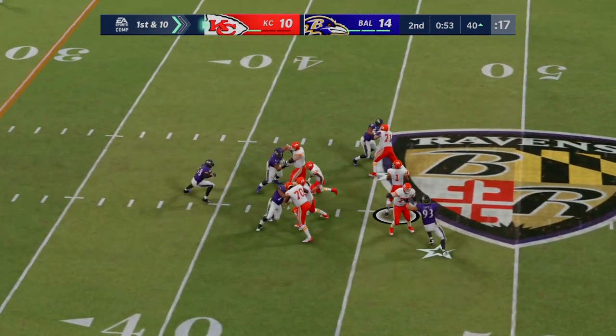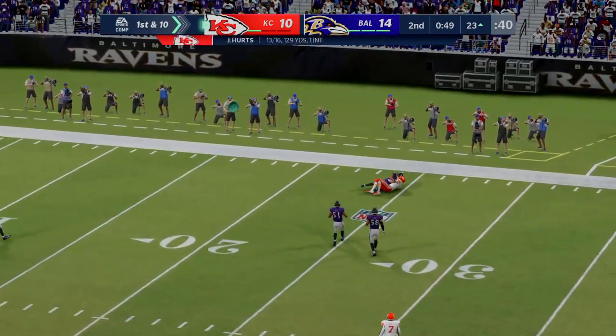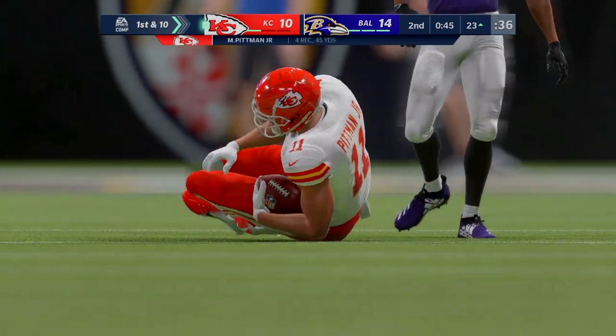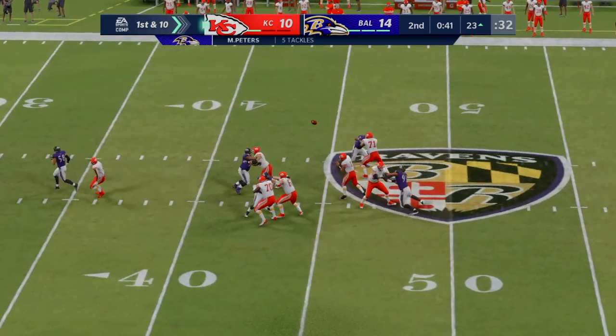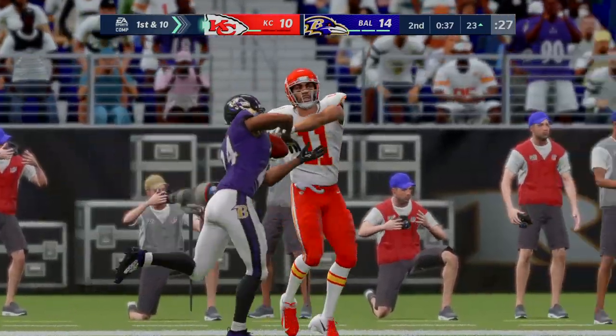On 1st and 10. It's Hurts. Out to the right and complete to Pittman. And they will get the first down here as they move into field goal range as well inside the 25. Another first down as he went right back to the same well, this time for 17 yards.